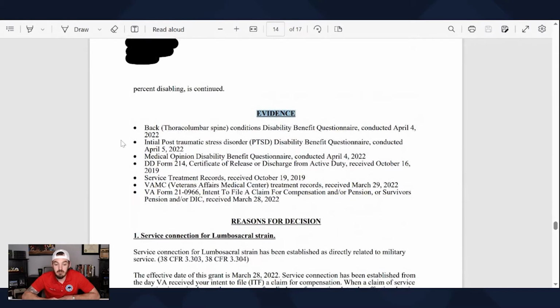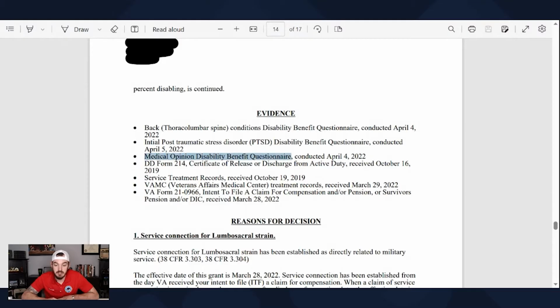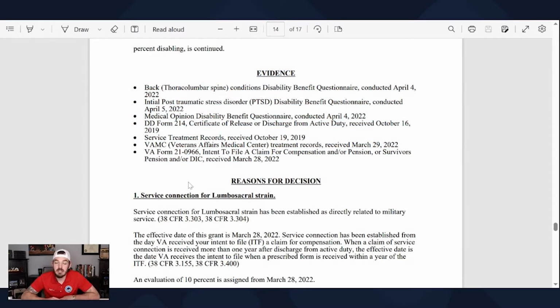Looking at the next paragraph is evidence. The VA will tell you everything they looked at to make this decision, whether that was DBQs. And so here, this medical opinion and DBQ conducted on that date. Another DBQ, initial PTSD DBQ, so lots of DBQs, service treatment records, VA medical center records, and of course the intent to file. If you uploaded personal or private healthcare records, that would be in here as well. And if you've requested the VA to retrieve those private health records, that would also be a part of the evidence. If you have evidence that you don't see in this paragraph here and you were denied, you could potentially use that evidence in a supplemental claim.